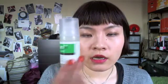I kind of switched to this from the Yes to Cucumbers Soothing Sensitive Skin Soothing Eye Gel. I was using this basically in the month of February, and I do kind of like it. It's not as cooling as this because this has that metal rollerball, but I do find it a little sticky. It's a gel, but it doesn't absorb into the skin right away, and it gets sticky afterwards, so I don't really like that.